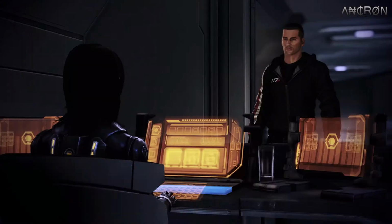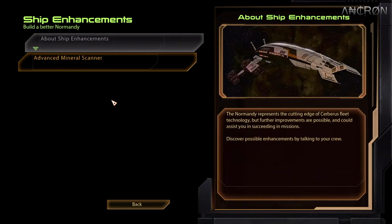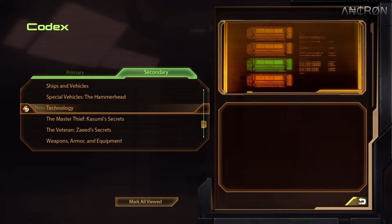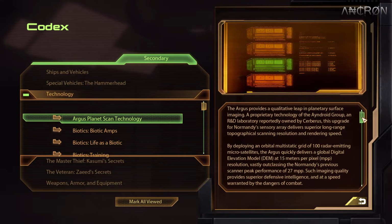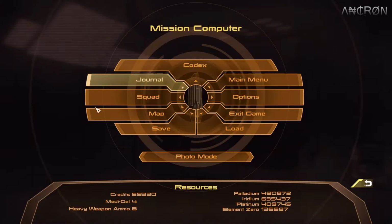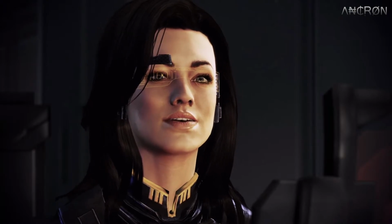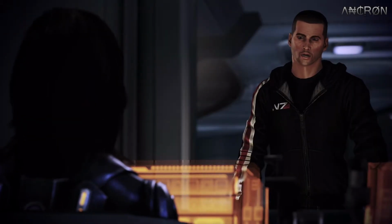Commander, what can I do for you? Have you got any ideas for potential upgrades we could make? A few ideas, yeah. Here, take a look. Commander, what can I do for you? Anything I should know regarding the Normandy? The crew's working well, and the ship appears to be performing to specifications. You have a minute, Miranda? There's a lot to do, Shepard. Maybe another time. I'll let you work. Of course, Commander.